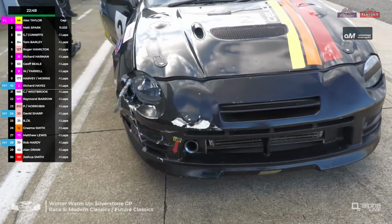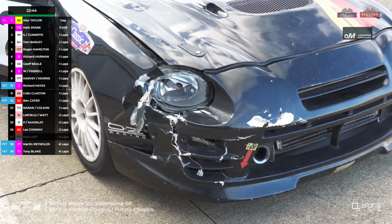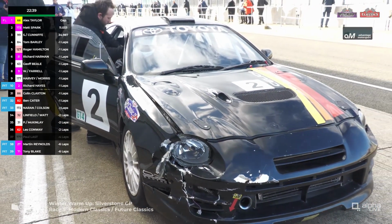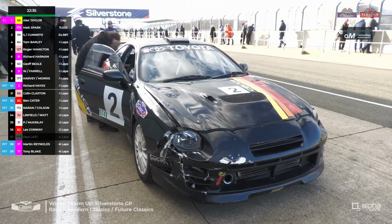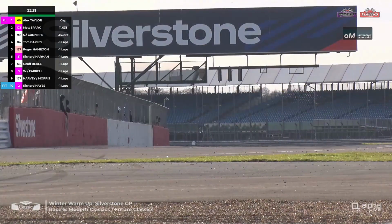No, I think Richard Hayes is done as well, isn't he? So he's about to jump out of the car, unfortunately, after that contact between the two of them, and you can see a bit of damage to the right front as well there, which has just gradually lifted the bonnet flap up. That might be a little bit too dangerous to head back out, but I think Richard is maybe poised to go back out here, not too sure, but both of those will unfortunately lose places for the rest of this race.